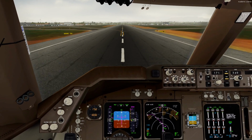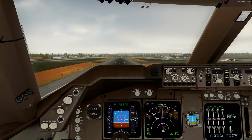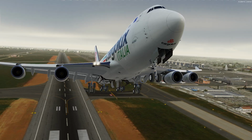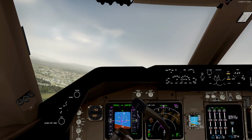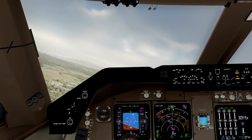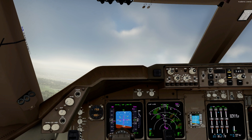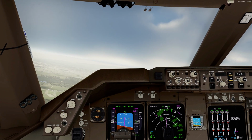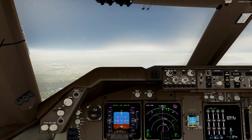V1. Rotate. V2. Getting a tail strike, and we are airborne. Perfect. Very smooth. Gears coming up. Just a very quick look outside since the left-hand turn is coming in rather fast. Yeah, there it is already. Oh, the texture loading takes quite a while in the new sim. Alright, and flaps 10. And look at that, that's super amazing. Very misty, but looks much more realistic than we had it previously.